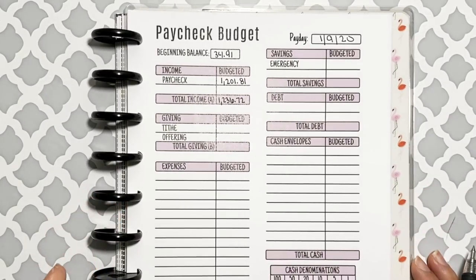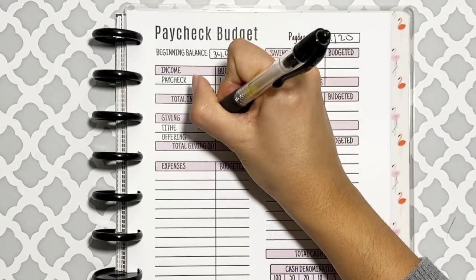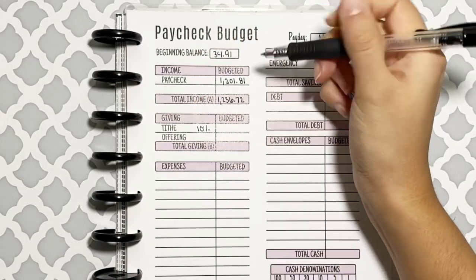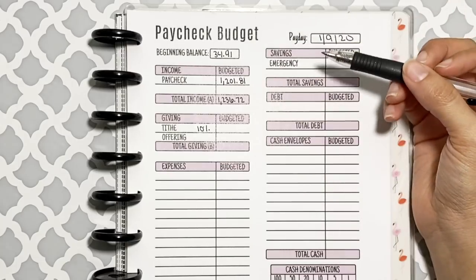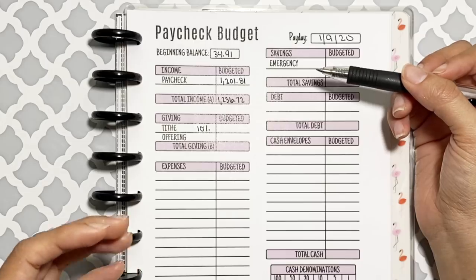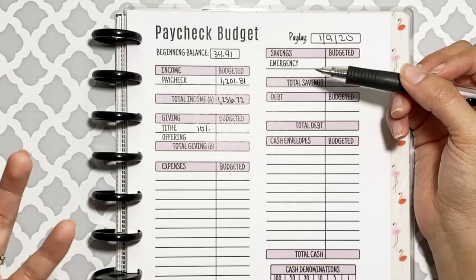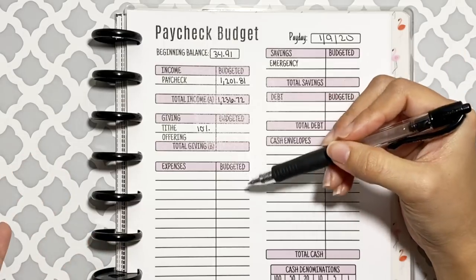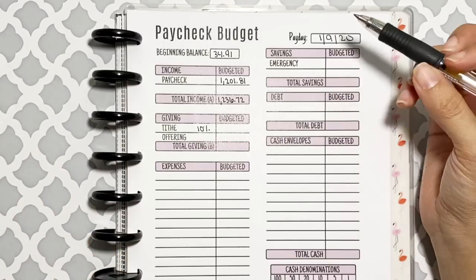And now moving on to probably the most important part of my budget, and that is the giving portion. So I am a firm believer of giving 10% of your income. So for the paycheck, our goal is to separate things into percentages, because I'm one where I just never knew how much I should be setting aside in my cash envelopes, how much I should be setting aside in savings account or anything like that.